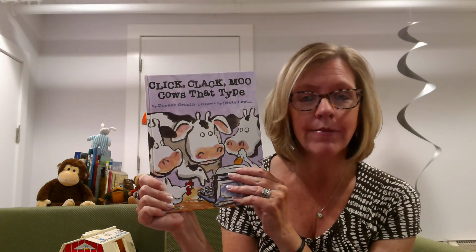I have a very special story about some cows, some hens, and a farmer. It's a really silly story. It's called Click, Clack, Moo, Cows That Type. And it's by Doreen Cronin with pictures by Betsy Lewin.